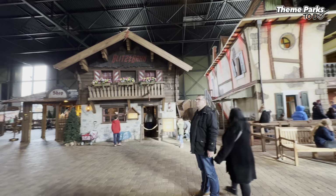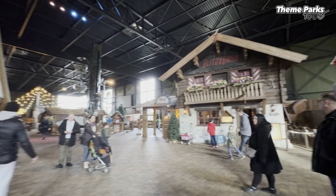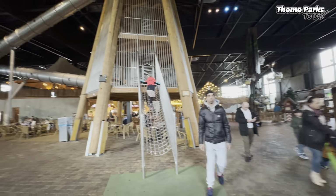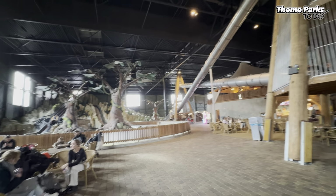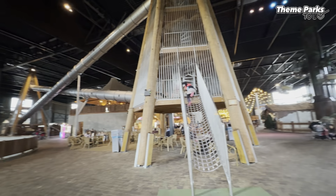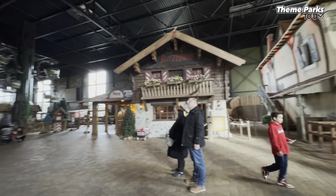It could be more immersive, especially since you're in a hall, where you can really do a lot in terms of lighting and such. I mean, look at parks like the Plopsa Indoor Parks or Warner Bros. World in Abu Dhabi, for example. Those parks know what to do in indoor environments. But anyway, it may look a bit bare inside of these halls, but there's a few fun rides.